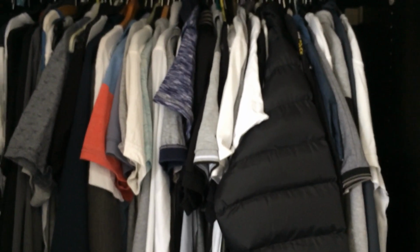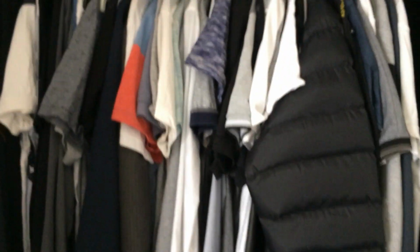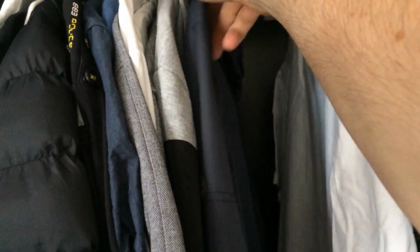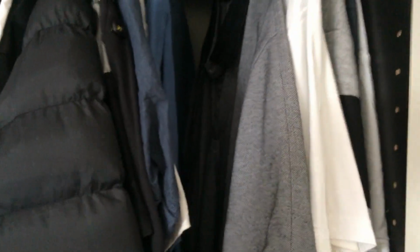I'd just like to give you one more example of the verb to flick through. You can see this is my wardrobe, and I have all my clothes hanging up. So I can flick through my wardrobe. I'm now flicking through the clothes and looking which one I might want to wear.